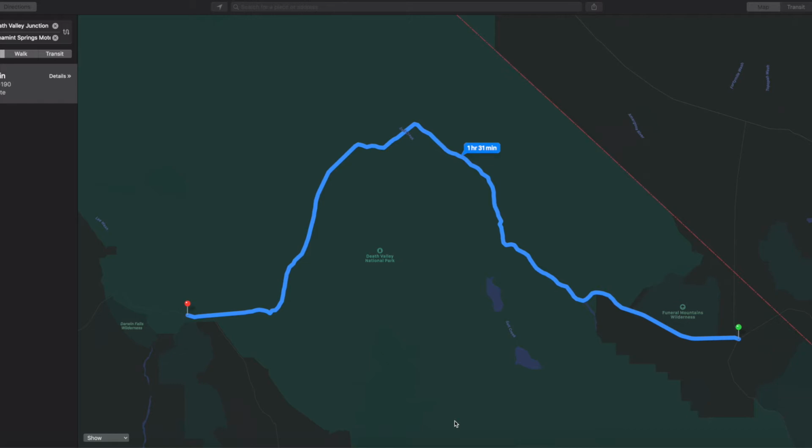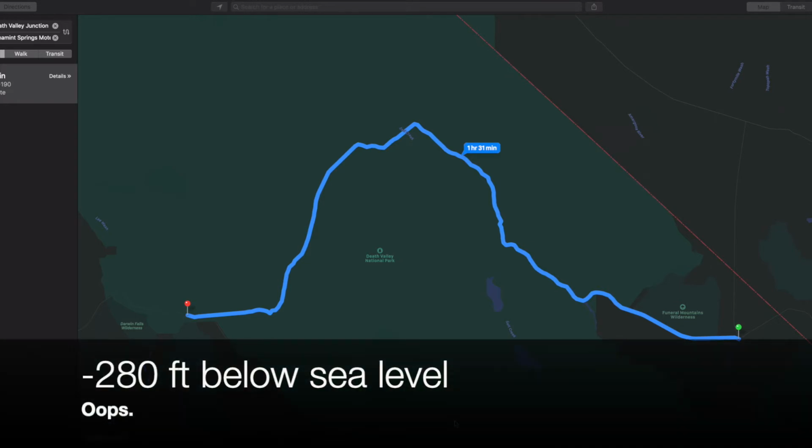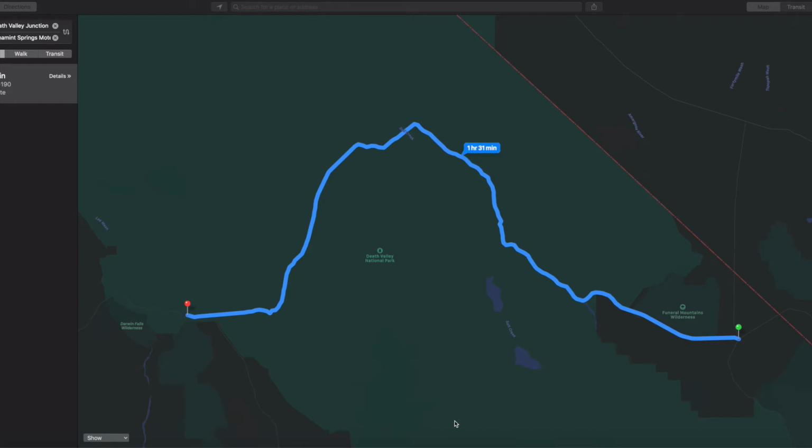I go down to about 800-some feet below sea level, and then all the way up to about 5,000 feet into a mountain, and then show up in Pyramid Springs. This was a really fun thing. If you were to do this trip without any COVID restrictions, on a normal day, this would be a full day trip for you, and then overnight in Pyramid Springs.